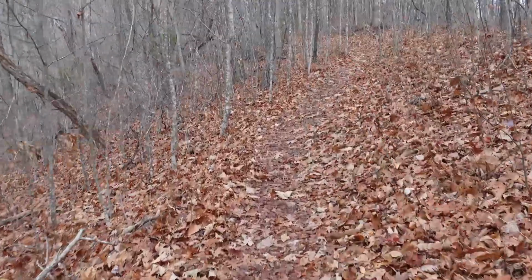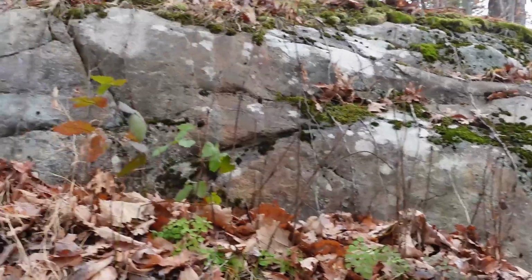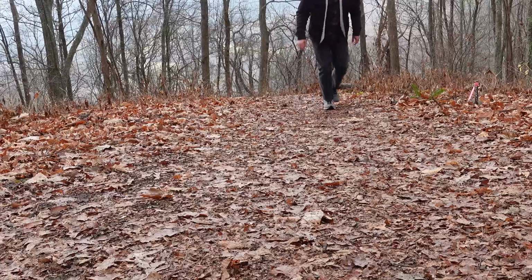As you near the summit, you'll see some exposed rock dotted with patches of moss. The temperature up here could be noticeably cooler, and it can be a bit windier as well. Soon enough, you'll see the sign indicating you've made it to the summit of Bailey Mountain.